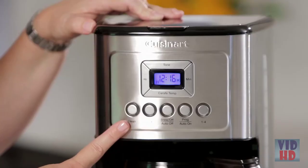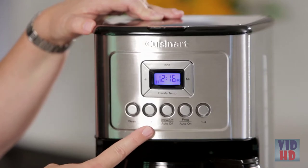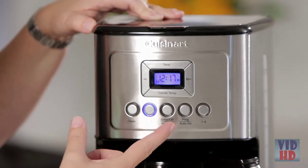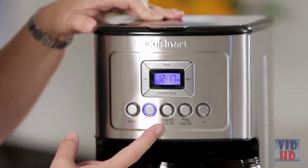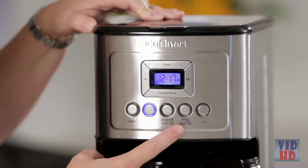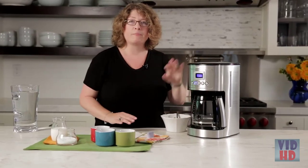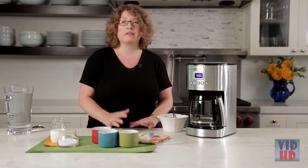Here you'll notice there's a clean button, a bold button. So if you want your coffee to have a bolder strength or flavor, you use that feature. Here's a brew off and auto off, programmable and auto on, and also a 1-to-4 cup setting. And the 1-to-4 cup setting is important to use when you're making 1-to-4 cups because it adjusts the brewing so that you still get a perfect cup of coffee in the end.